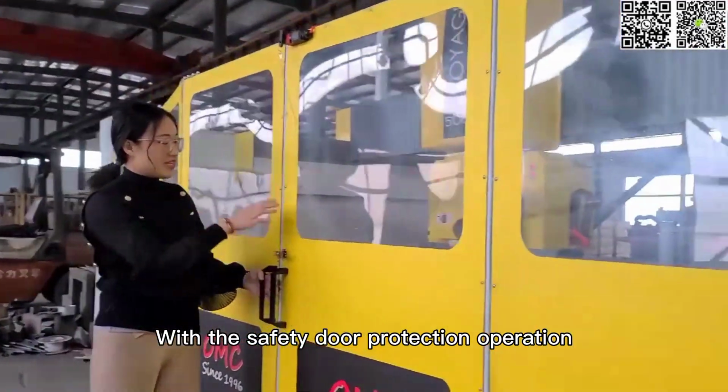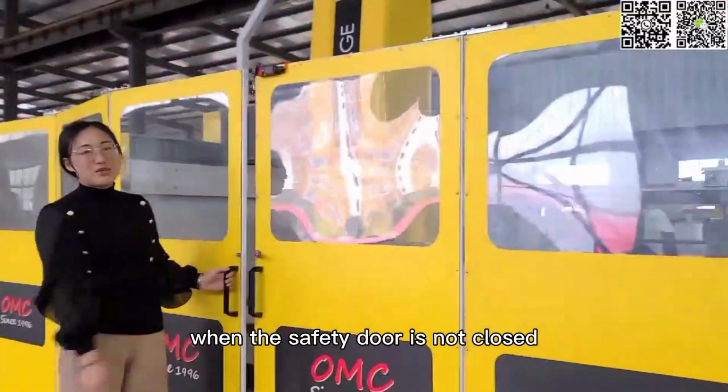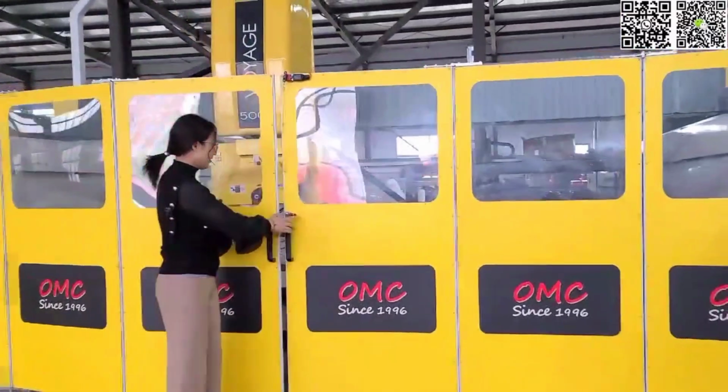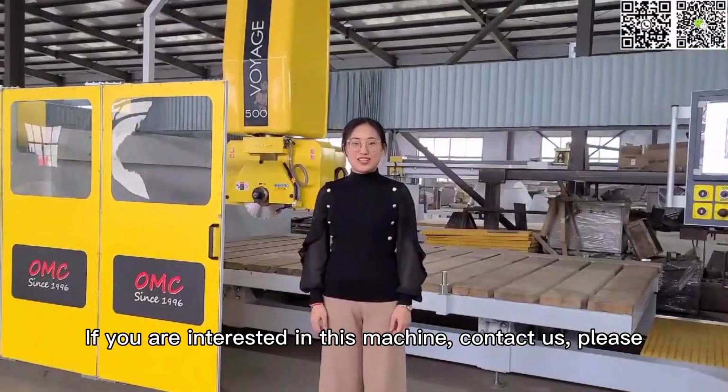With safety door protection operation, when the safety door is not closed, the machine will not run, to ensure the safety of the personnel. If you are interested in this machine, contact us, please.